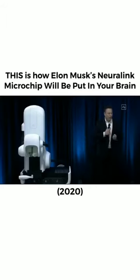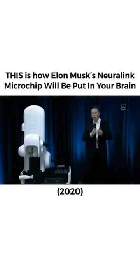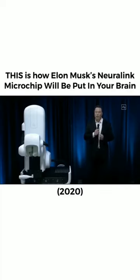And we feel confident about getting the Link procedure, the installation of a Link, done in under an hour. So you can basically go in the morning and leave the hospital in the afternoon. And it can be done without general anesthesia.